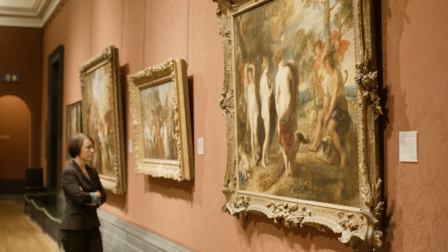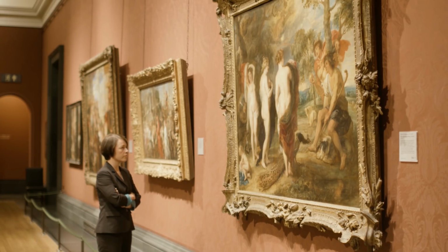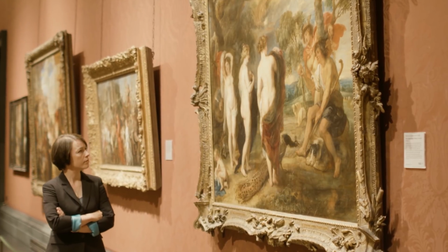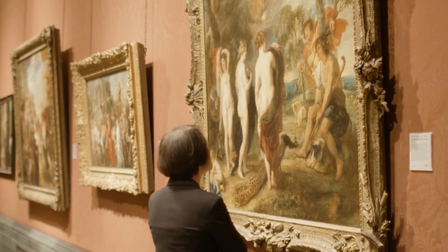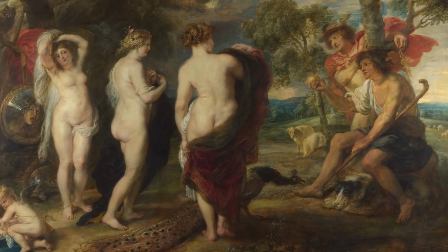Venus, the goddess of love, offers Paris the love of the most beautiful woman in the world if he'll give her the golden apple. Minerva, the goddess of war and wisdom, promises Paris victory in battle. And Juno, the queen of the gods, offers him land and riches. Paris is in the process of making his decision.